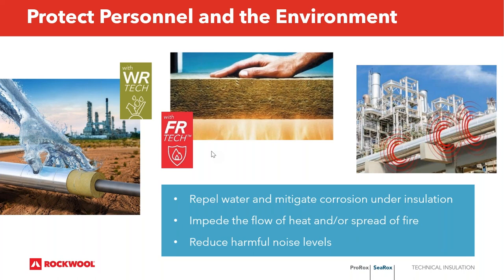So that's where the ProRox with WR Tech, being the first of its kind and really the best in-class solution within the mineral wool or stone wool space, is a durable choice to keep plants dry now and in the long run. And then impeding the flow of heat and the spread of fire, as we talked about, fires are a really significant risk to industrial facilities, especially ones that have hydrocarbons.